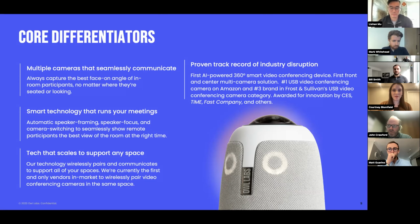The third is technology that can scale and support any space. It's easy to use, easy to deploy, whether you're traveling, bringing your device from room to room. These are really a plug and play product and solution, and easy to scale. Lastly, it's our proven track record of industry disruption. We're the first AI-powered 360-degree smart video conferencing device, and the first front and center multi-camera solution, which we'll see on the next slide of kind of what that front and center solution looks like.